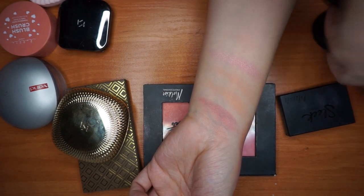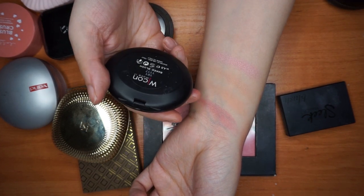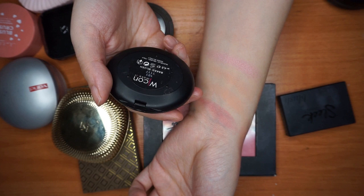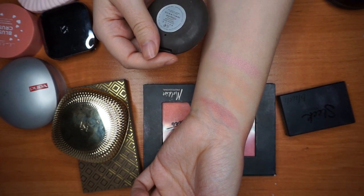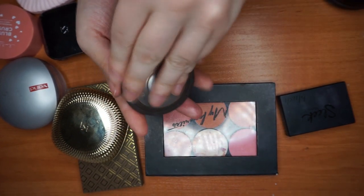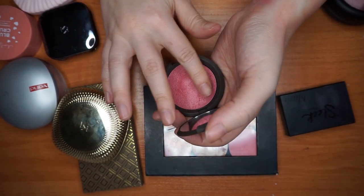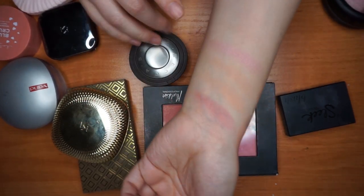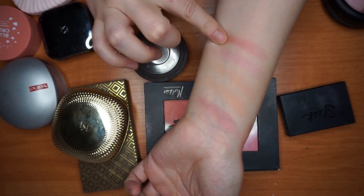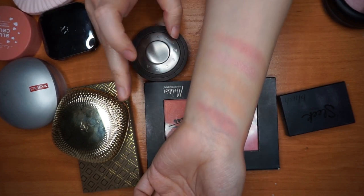Then we've got two very similar ones. This is the Wycon Cosmetics blush, and this is in 101. It's a baked formula. And then we've got Becca Cosmetics, and this one is in Foxglove, which was a really bad decision because it's a beautiful shade, but way too dark for me, and I really need to use the lightest touch with this.